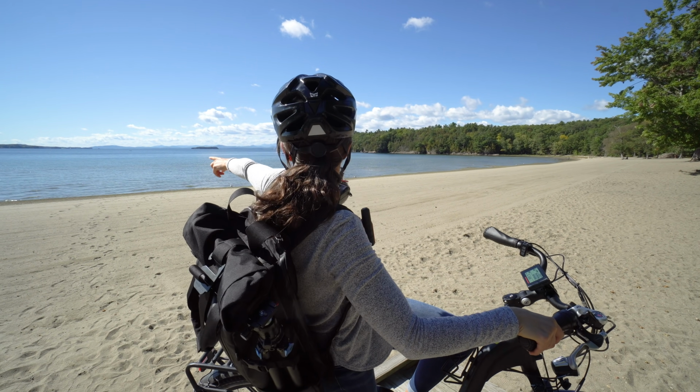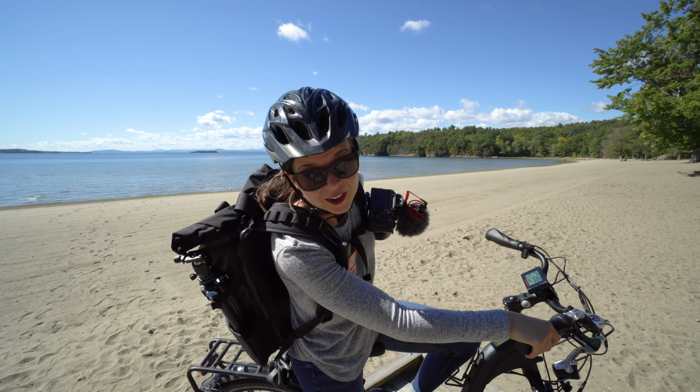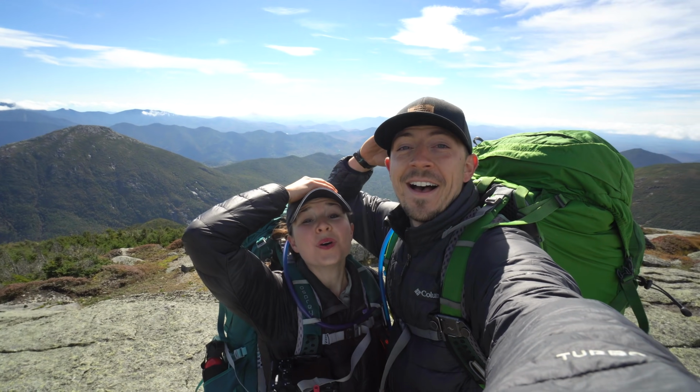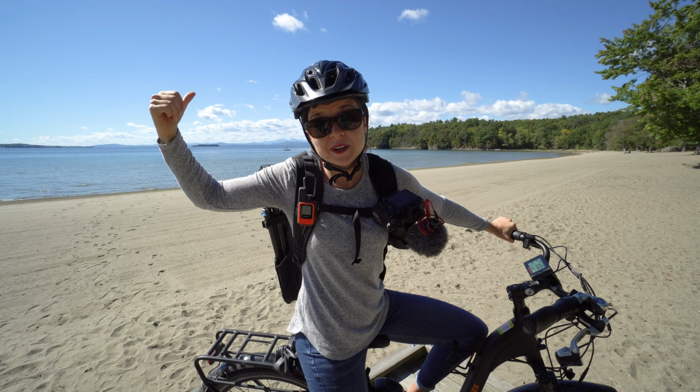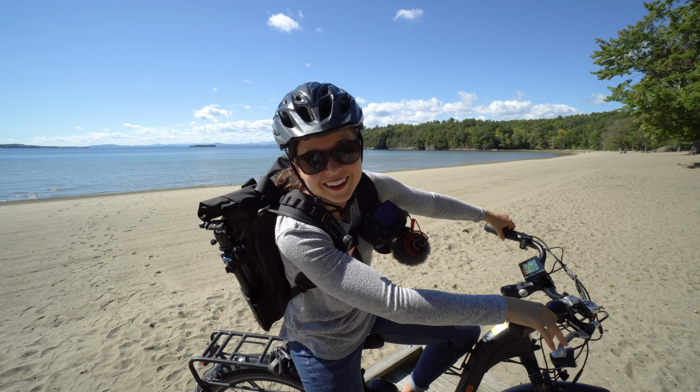And if you can see behind me, all of these mountains, those are the Adirondacks in New York, and just less than a week ago, we hiked to the highest point over there, which is crazy to think we were all the way up there, now we're all the way down here.